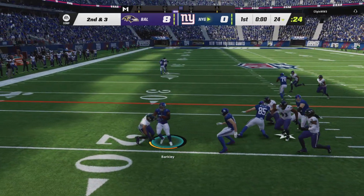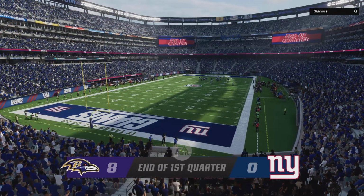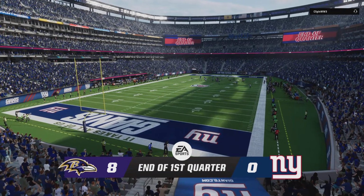Running again with Barkley on second down. And he is going to wind up losing yardage here, as that will take us to the end of the first quarter of play.